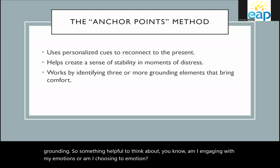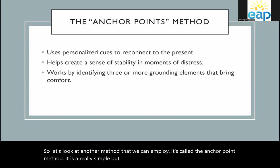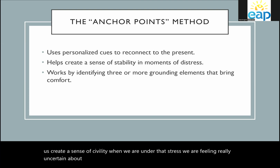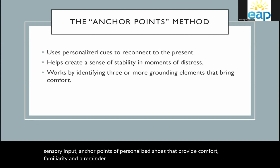So let's look at another method that we can employ. It's called the anchor points method. It is a really simple but also very effective grounding technique that helps us create a sense of stability when we are under stress or feeling really uncertain about something. Unlike traditional grounding, which focuses on immediate sensory input, anchor points are personalized cues that provide comfort, familiarity, and a reminder of security.